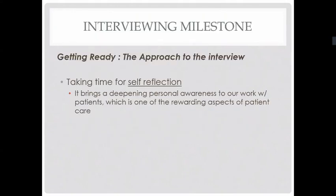So how do we approach? This is the approach to the interview, or your interviewing milestone. First, you take time for self-reflection. Before you go to your patient, take time to do a self-reflection. So, tama ba yung ginagawa mo? Or are you just forced to do that because it's a requirement? Because if you don't love what you're doing, di ba, parang it's heavy for you, mabigat para sa iyo.